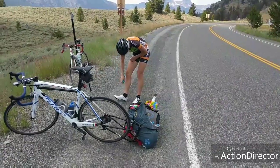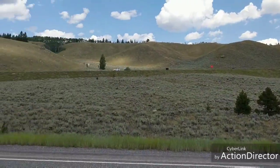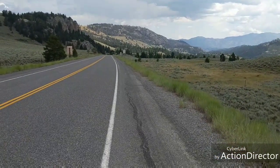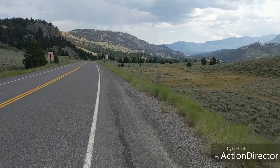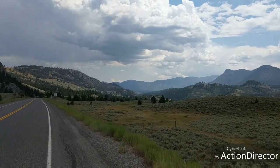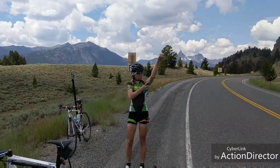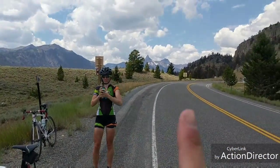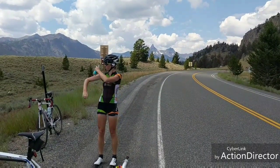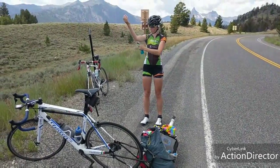So Ingrid's applying sunscreen. We just stopped. We're at pretty much the bottom of Beartooth. Beartooth is like that road over there. And now we're gonna proceed down this road towards Cody. Dead Indian Road is over yonder that way. But still a fantastic view, and you can see the Beartooth out there in the distance. Pretty jagged, awesome, beautiful mountain. Ingrid, do you want to say hi?